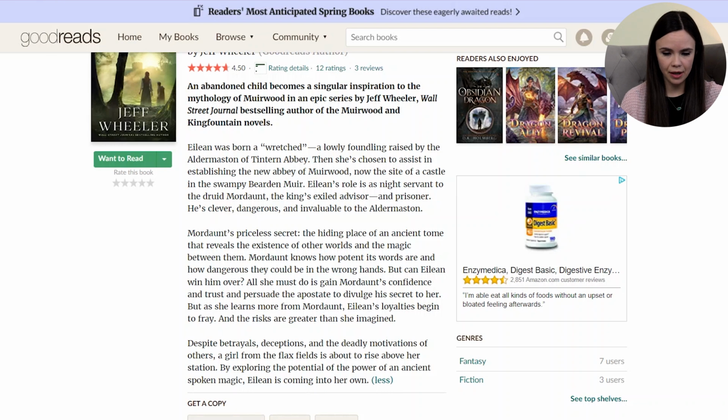Okay, Mordaunt's priceless secret, the hiding place of an ancient tomb that reveals the existence of other worlds and the magic between them. Mordaunt knows how potent its words are and how dangerous they could be in the wrong hands. But can Eileen win him over? All she must do is gain Mordaunt's confidence and trust and persuade the apostate to divulge his secret to her. But as she learns more from Mordaunt, her loyalties begin to fray, and the risks are greater than she imagined. Despite betrayals, deceptions, and deadly motivations of others, a girl from the flax fields is about to rise above her station. By exploring the potential of the power in an ancient spoken magic, Eileen is coming into her own.